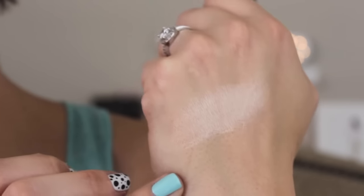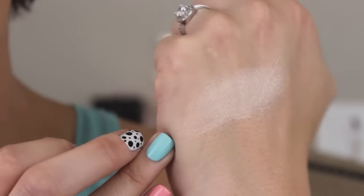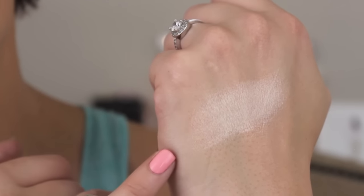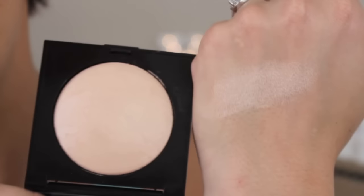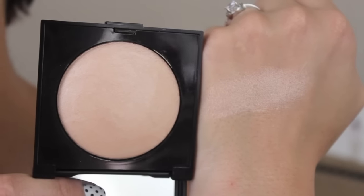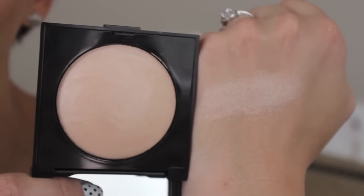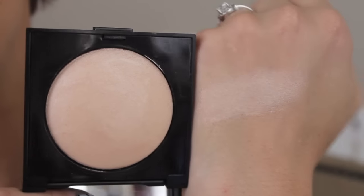It's obviously not matte. It does have a little bit of life to it, but it doesn't have that hardcore intensity. So a lot of people like this for a more subtle highlight. On my skin tone, I just don't love it, but you may love it. Let's just put it that way. It's not one of my favorites. I feel like it looks very powdery on me.